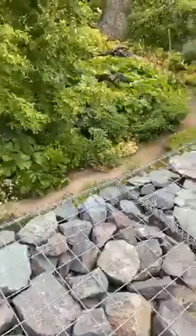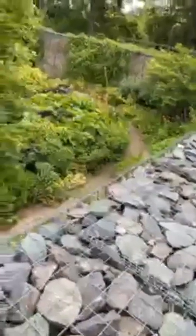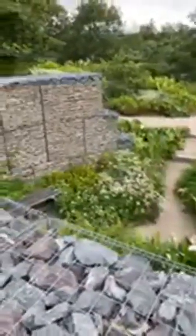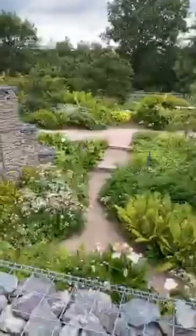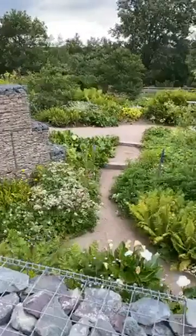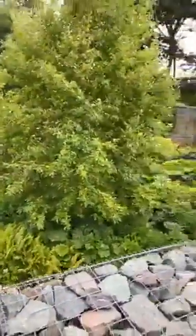This was built, as I say, about 10 years ago in honour of the Robinsons for their kind donation of their garden to the RHS. And it's quite shady here, so there's a lot of shade-loving ferns and astrantias, which are those fluffy, pinky white flowers there. And then there's some canna lilies just over there as well. So we'll take a wander down here.